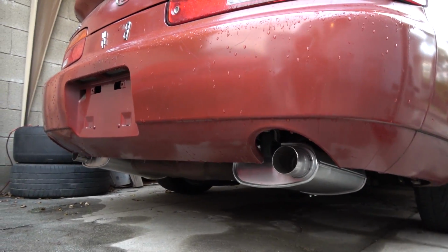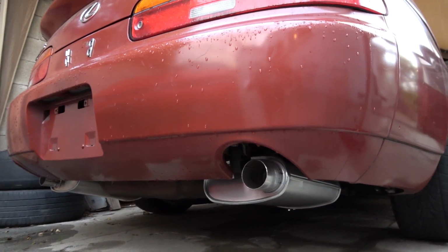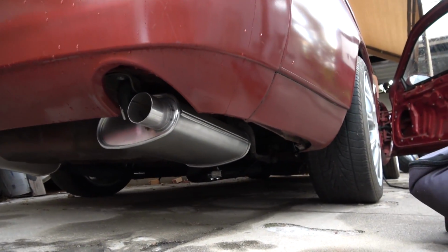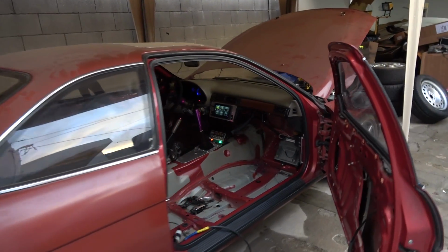I also installed these mufflers in the back of the car because the car was really loud with an open exhaust, and the neighbors were not very happy. So I ended up installing these guys, and I used exhaust clamps down there, so that when I get to the track I can pop these bolts off really quickly and not have to worry about having these mufflers on the car. So that will make things much easier for my neighbors and for keeping things quiet.